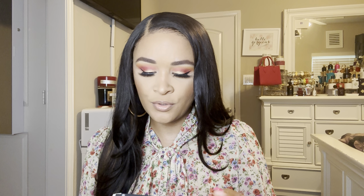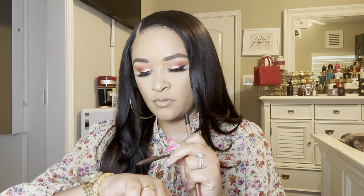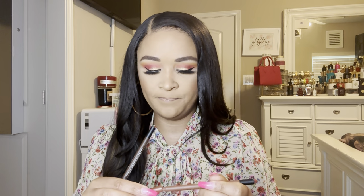Love those shades. So I picked up 2 of the Lip Contour Automatic Lip Pencils from Huda Beauty, and I got the warm brown and also the rich brown. So I can swatch those real quick. That's the rich brown, and the warm brown I have lined on my lips today, and then that's a swatch of it there. And yes, that is it from Huda Beauty.